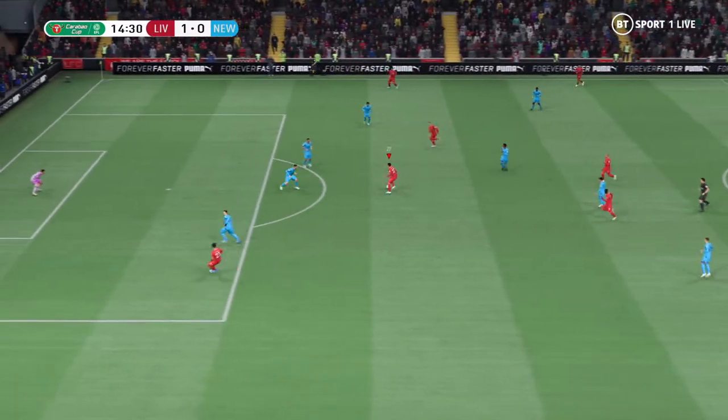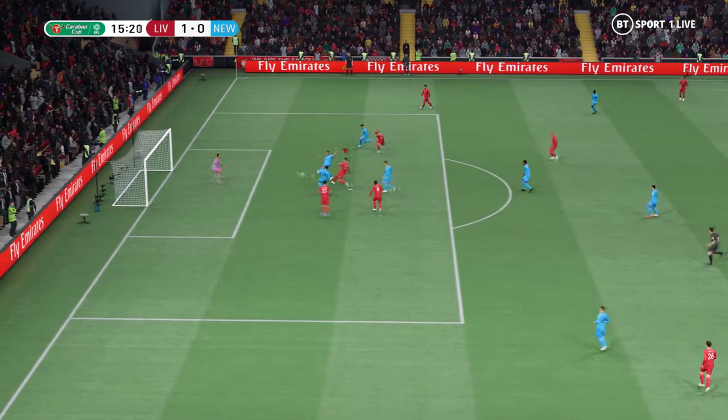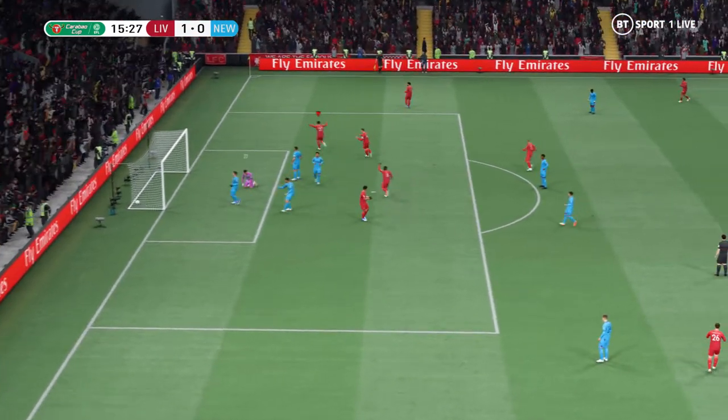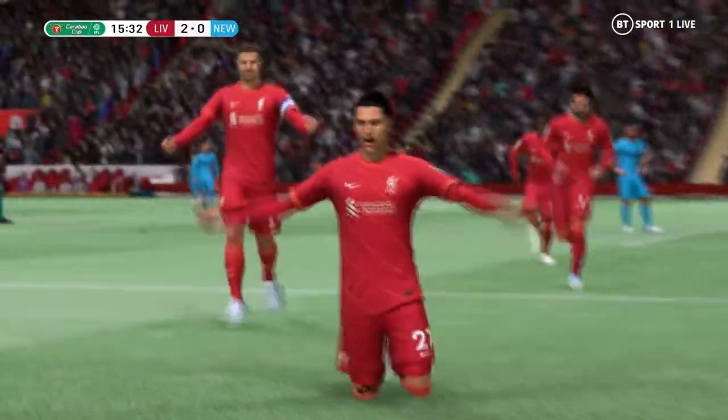Darwin Nunez. Will he find the net? And it's a double for him in this game. No way for the opposition to contain him. And no wonder he's off celebrating.